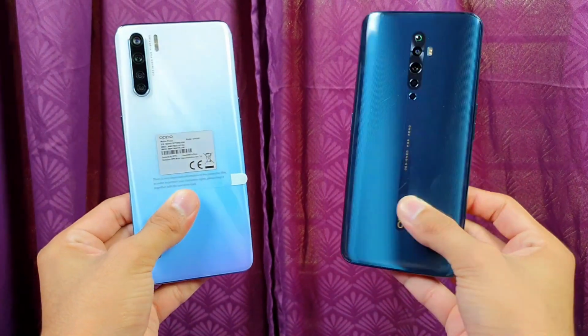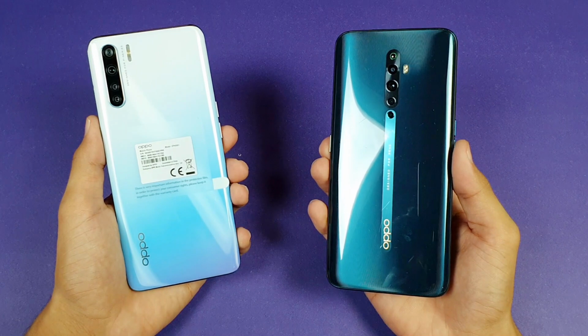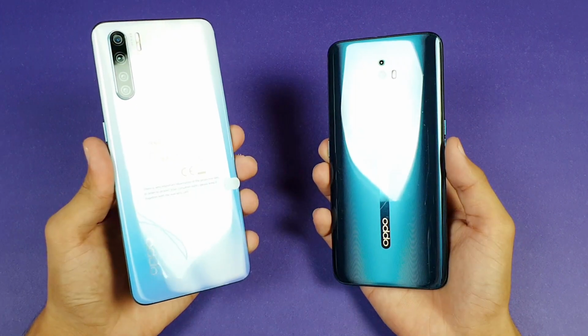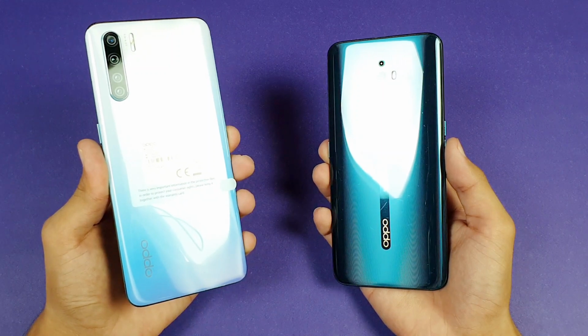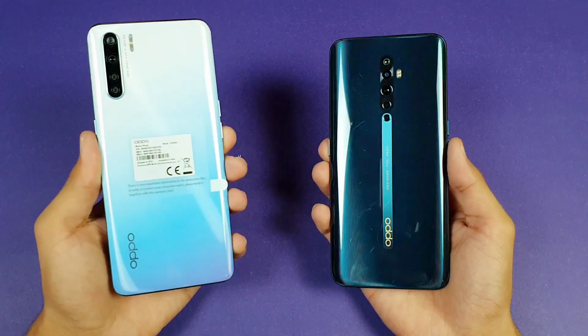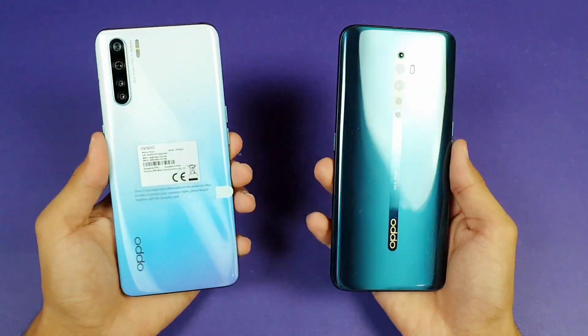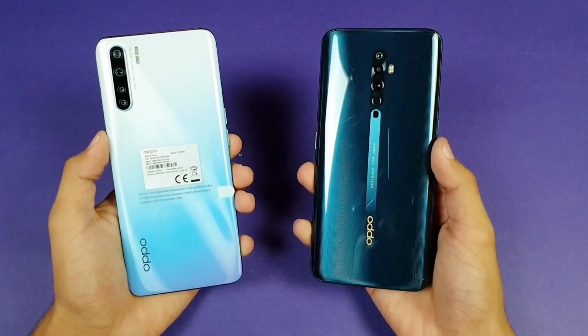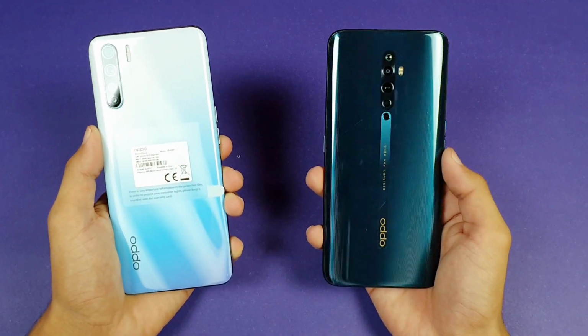2F. The Oppo Reno 2F is powered by the MediaTek Helio P70 chipset with 8GB of RAM, while the Oppo F15 is also powered by the MediaTek Helio P70 chipset with 8GB of RAM, and both phones give you quad cameras on the back, as you can see. So it's very interesting to see which performs faster and which is best for you. Without wasting any time, let's get right into it.